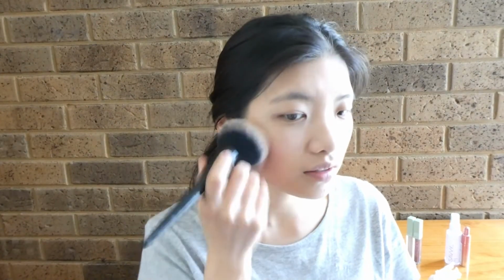So I'm gonna go back to this ultimate brush and just blend everything together. This is such a good brush. I just got it from AliExpress.